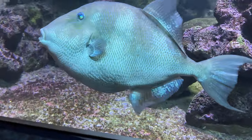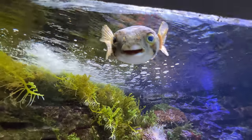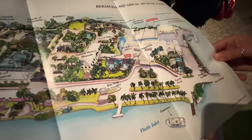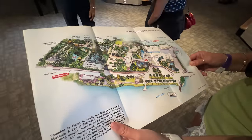But today we're just trying to highlight the 20 things to see in Bermuda. So we're just going to give you the highlights of this attraction. But definitely check out that video. There's so much to see here and do. Take a look at the size of the map and all the different attractions they have. And quite honestly, I think this thing is gonna just get bigger and bigger.